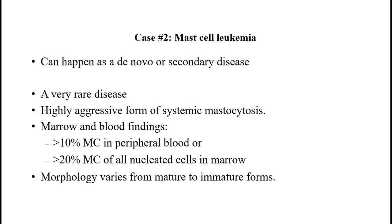Actually, I have another case, which I'm not going to show here, that I believe started off as a myelodysplastic syndrome and then eventually evolved into a mast cell leukemia. It's a very, very rare form of disease, and yet it's extremely aggressive, because generally patients who have this disease will not survive more than 6 months. In the bone marrow or peripheral blood you can have 10% mast cells or basophils, but the definitive criterion is more than 20% mast cells in the bone marrow.